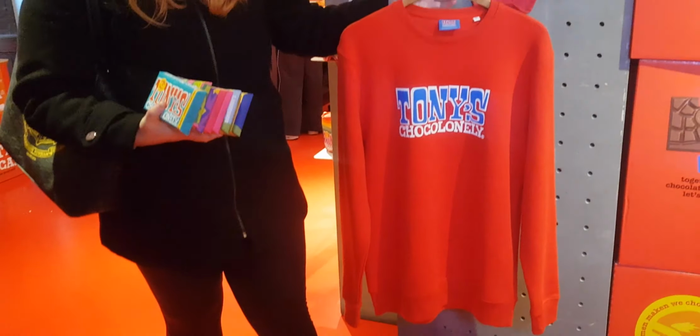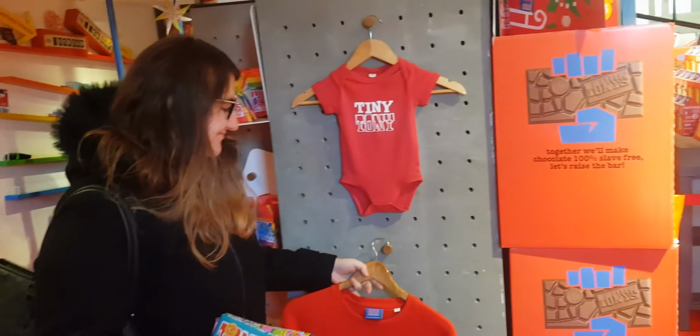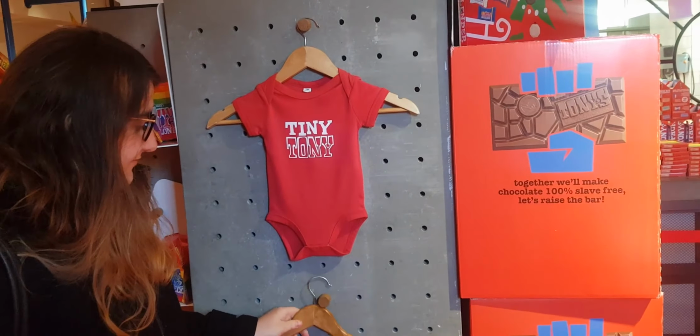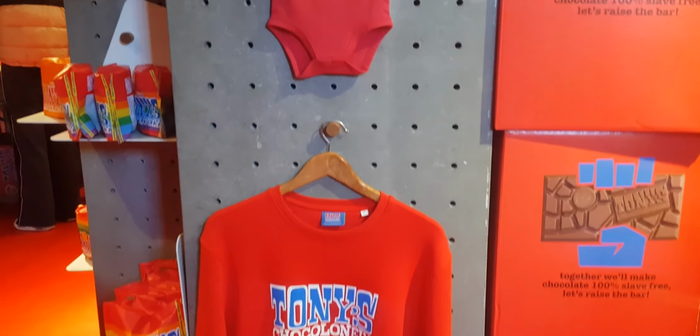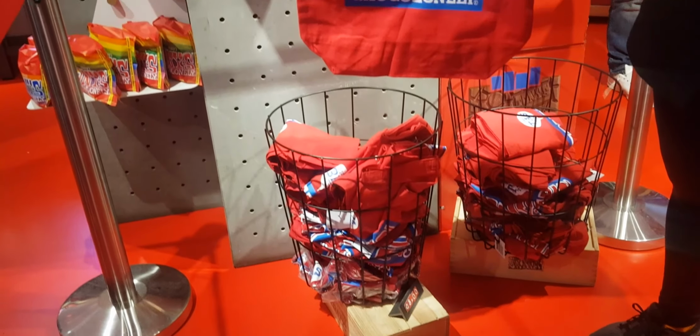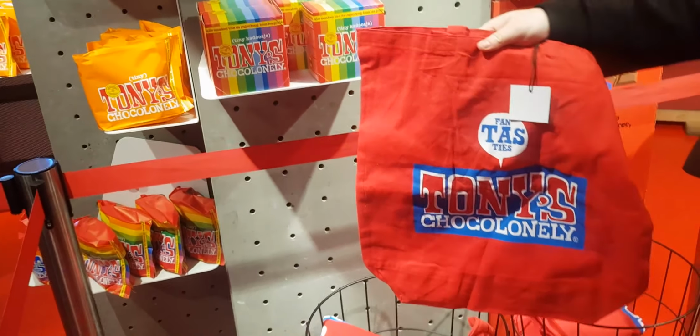Also sweatshirts, as you can see here. Even a onesie for a baby. I mean, I don't have a baby, but I could buy that. So cute with Tiny Tony. For the non-chocolate merch, I went with a tote bag, which was super nice and not too expensive. I really wanted that hoodie, that sweatshirt, but too expensive to do in the moment.